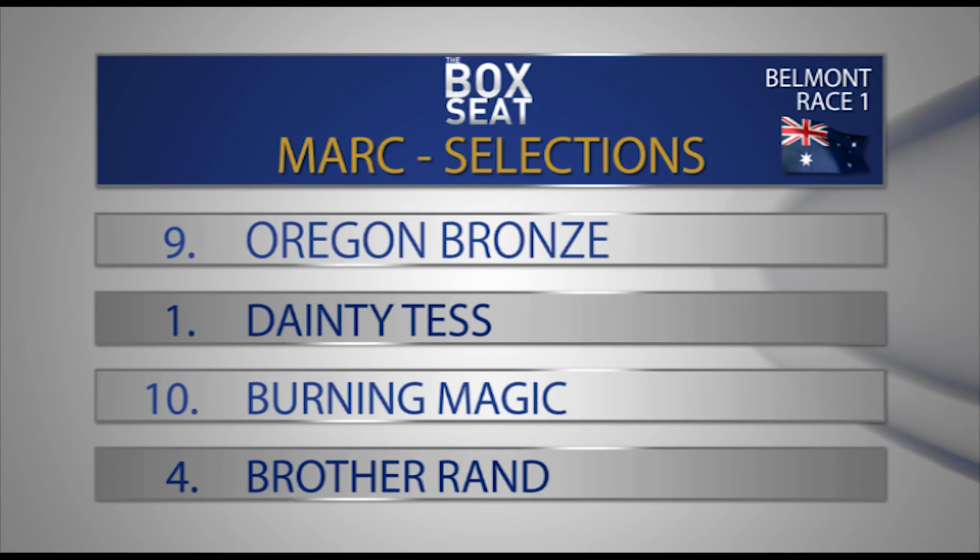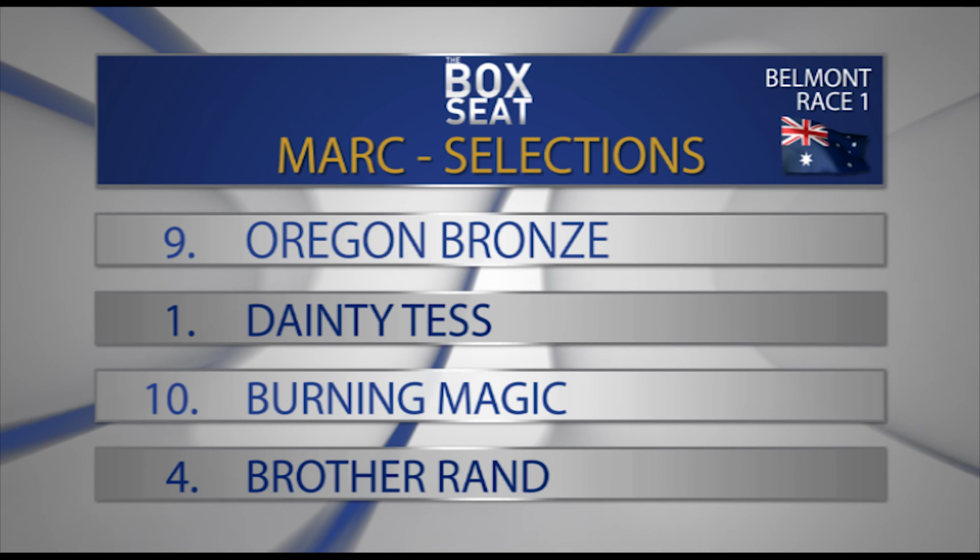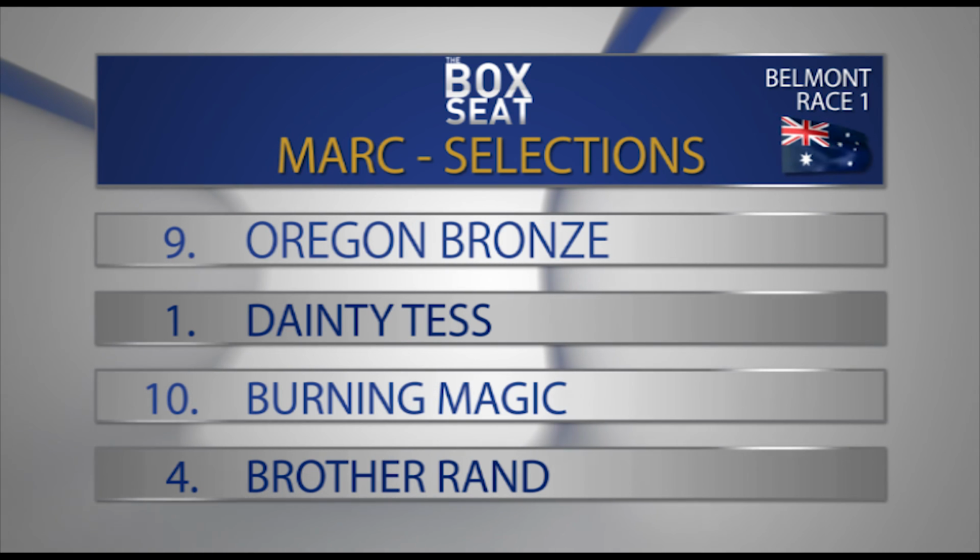Another query with this horse is down to 1200 metres, but I think Fred will have it sharp enough. The start before that over 1400 was good as well, and at $10 is definitely worth a play, and that's the way I'm going. I've got the 9 on top, Oregon Bronze from the Fred Kersley yard. A really nice type of horse. This will only get better with racing.